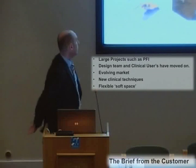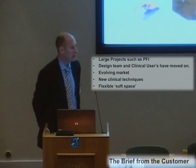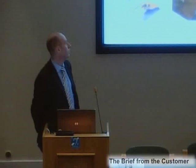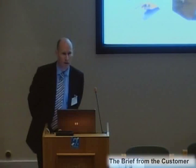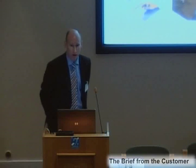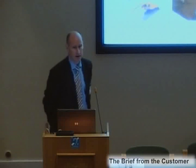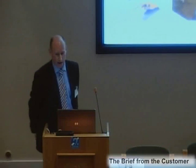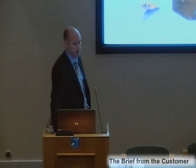So just mentioned it a minute ago, flexible soft space. You hear this mentioned more and more often when we're designing hospitals. Can we put in some soft space? This soft space is what I would consider offices that aren't going to be used or storage rooms, but if it's in there and we have to change the design at a later date, the costs are going to be minimal to change it, and therefore I would always recommend to put some flexible soft space in.